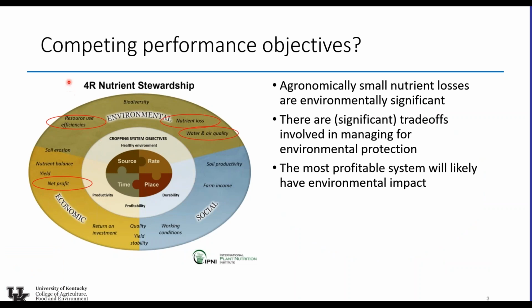I also like to make sure we're all speaking the same language and talking about the same thing. I like to point out that agronomically small nutrient losses can be environmentally significant. Oftentimes when I'm talking to ag groups, they say, well, I'm really minimizing my losses, so I shouldn't carry so much blame for impacting the environment. But very small losses, beyond even economic detection by the farmer, can be environmentally significant. Likewise, when I speak to environmental groups, they often say, when we push for better environmental management of nutrients, it benefits the farmer because they're losing money through those nutrient losses. But that's not always true.